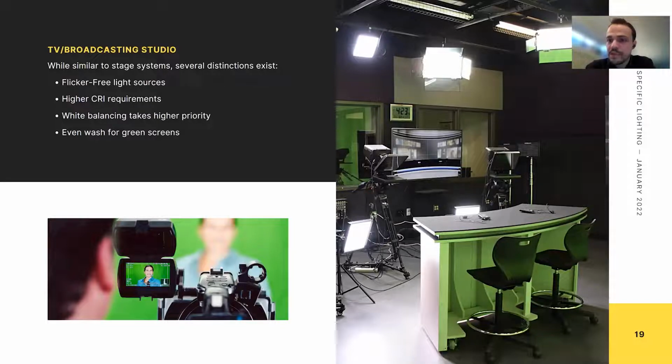We're going to have some different types of fixtures. While the base is very similar, barn doors are more heavily utilized inside a TV studio to affect the beam angle and beam direction.